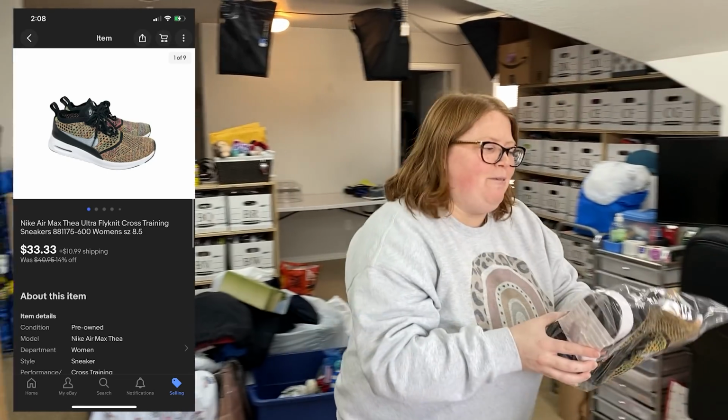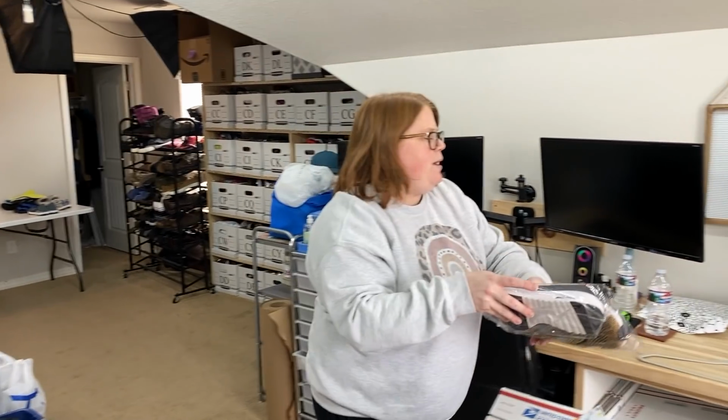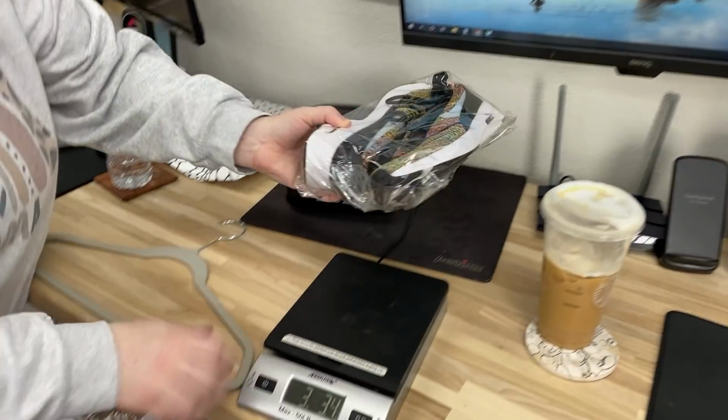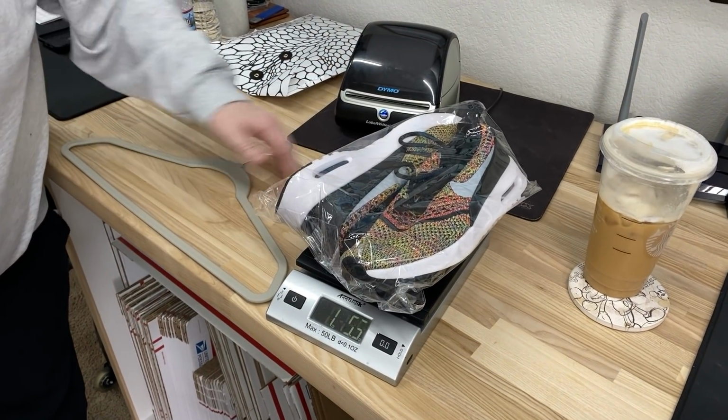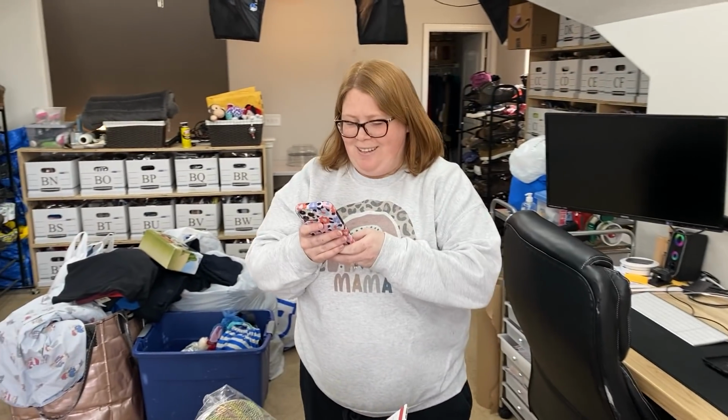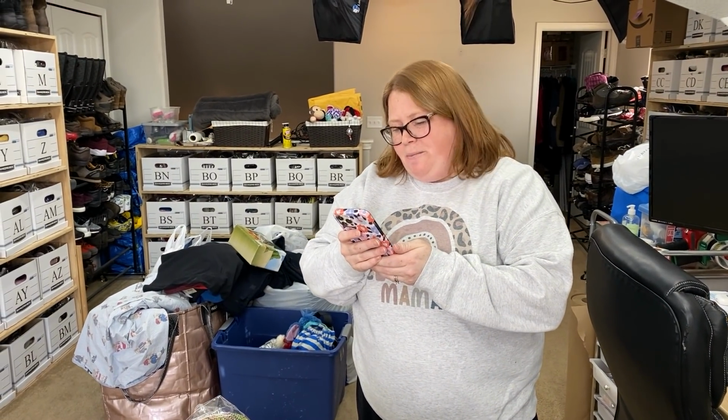That was an offer I had accepted just before we started recording. And those were under one pound. So those will go on a padded flat rate unless, let me check where she lives. Missouri, I might do a box if it's the 4-cent difference again. It's right on the edge there. Missouri's pretty close.